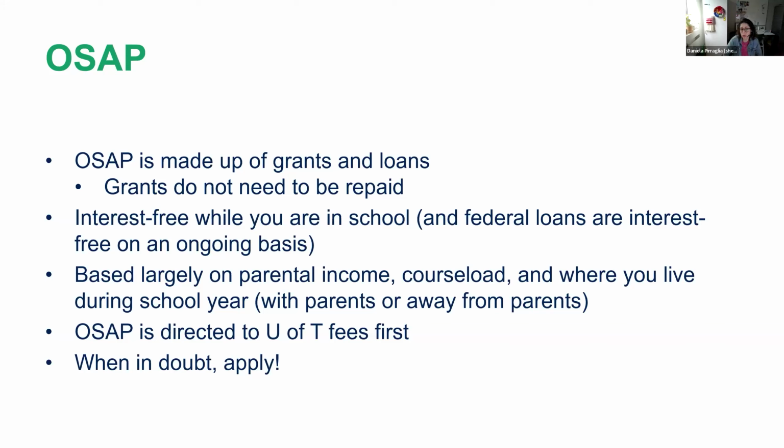And note that federal loans are actually interest-free on an ongoing basis. So this was a change that was made during COVID that then became permanent. And so at this point, anyways, federal loans are interest-free, even when you finish school. OSAP is largely based on parental income, on your course load, and where you live during the school year. So whether you live with your parents or whether you live on your own, away from home.